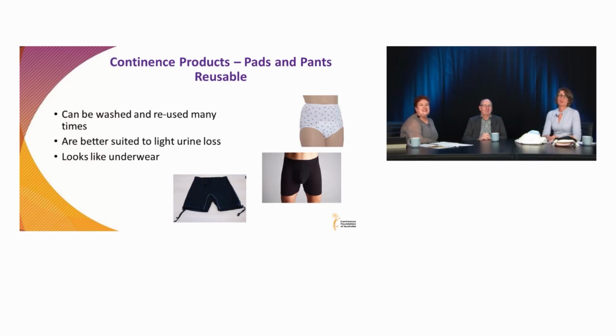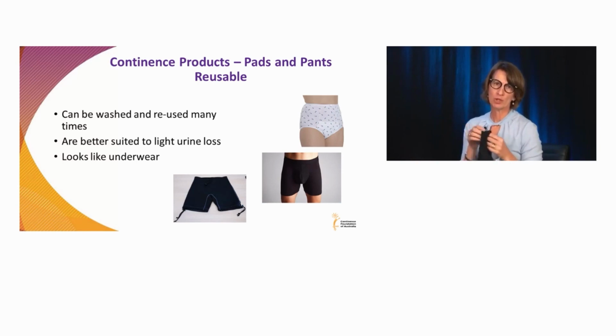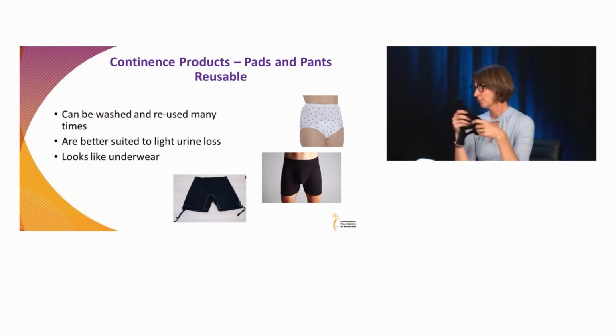And then we also have reusable pads and pants, so they can be used more than once. They do look more like normal underwear, but they're generally suited to a lighter loss, and probably more for urinary incontinence than fecal incontinence, because obviously cleaning faeces off washable products isn't the most pleasant and can be quite a challenging thing to do.